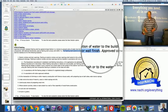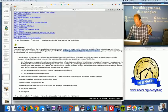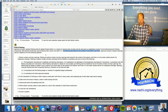So if it's aluminum siding, brick, stucco, vinyl, the flashing is supposed to be installed in certain locations, these 7 locations coming up, and that flashing shall extend to, what's it say? Shall extend to the surface of the exterior wall finish. So if you're looking at, let's say, an exterior window, right? I like to look at the head flashing. I should be able to see flashing extended to the surface of the exterior wall surface with stucco, brick. I want to see weep holes at the bottom and lips of extended flashing material. There are exceptions. You should know them, especially with stucco.